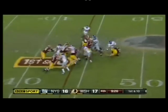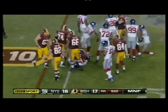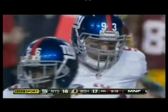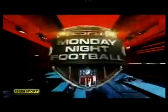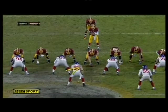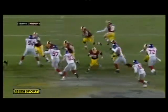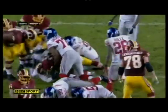Giants had their first 3 and out. Best field position for either team tonight. And a Morris run gains about 2 yards. Chase Blackburn, he just ran down the field 50 yards, made a tackle on special teams. Number 93, the middle linebacker, playing hard. Nice work.